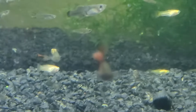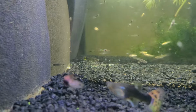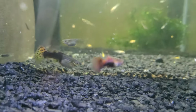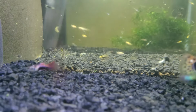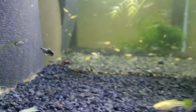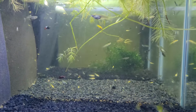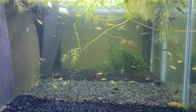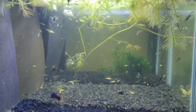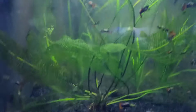Let's do a quick side view of the tanks. See if we can get this guy in focus a little bit. Let's show you how his colors just pop. It's a really nice purple, like a violet. That color just slipped my mind, but yeah, he's like a violet purplish. If you know what color I'm looking for, go ahead and drop it in the comments. A little side view of the top layer.